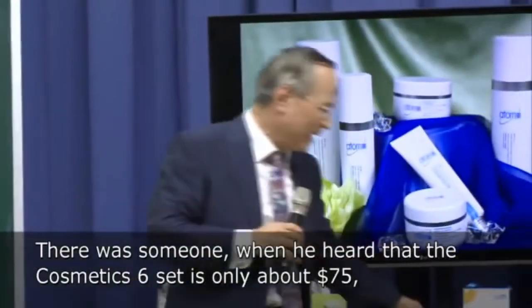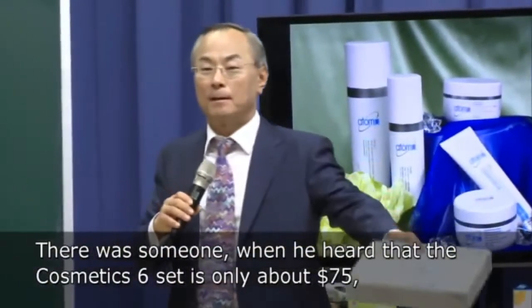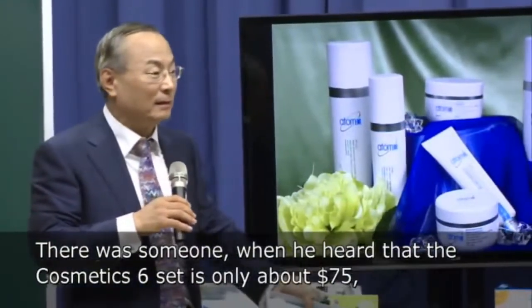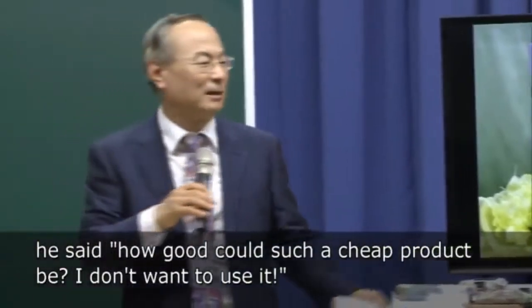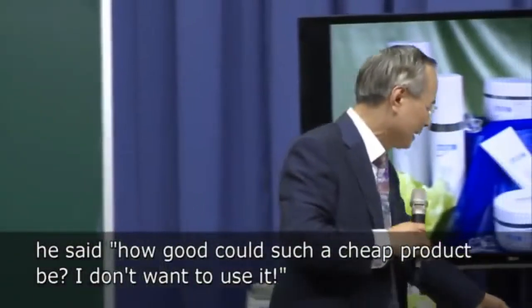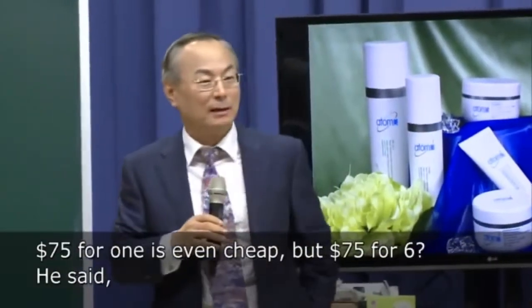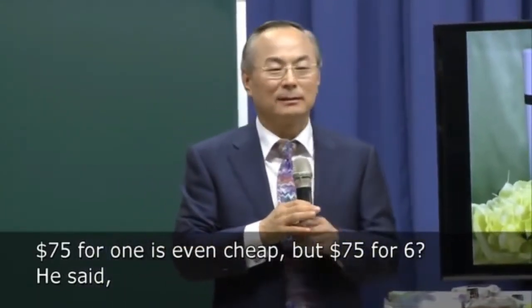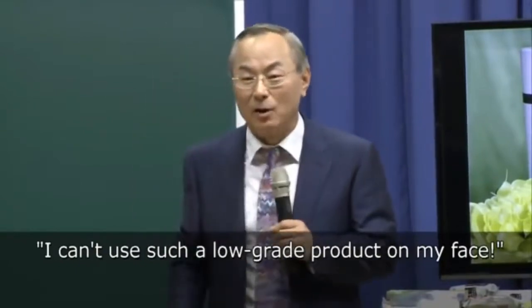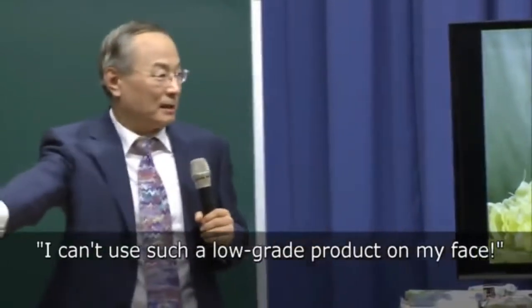There was someone, when he heard that the skincare 6 set is only about $75, each one costs less than $15, he said, "How good could such a cheap product be? I don't want to use it. $75 for one is even cheap, but $75 for 6? I can't use such a low-grade product on my face."